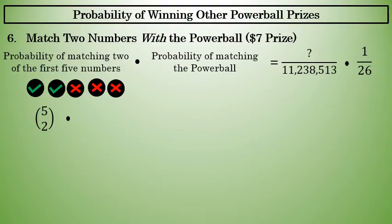This is multiplied by the number of combinations that 3 of the numbers drawn do not match. Of the total 69 numbers that are drawn first, 5 are winners and 64 are losers. How many ways can you draw 3 losing numbers from those 64 where order does not matter? This can be determined with the combination 64 choose 3.